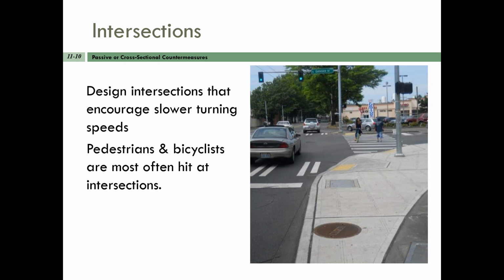On collectors, can we do traffic calming on collectors and arterials, busier streets, and still accommodate trucks? Sure, and that's a really good question.